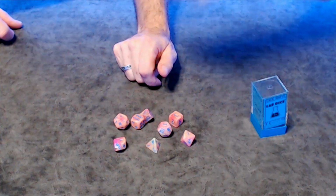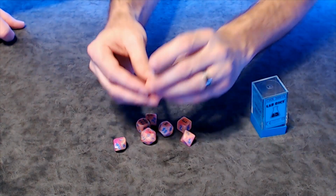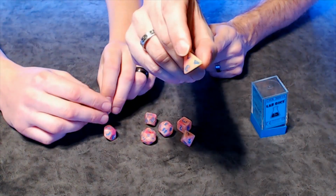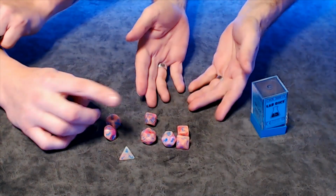I don't even know what color fuchsia is. Fancy color words, right? And again, what we were saying before about the variants in colors. Look at how much yellow is on this D4. Almost like a neon green with a blue ink. This D4 has a huge amount of yellow, especially when you compare it to the rest of the set.